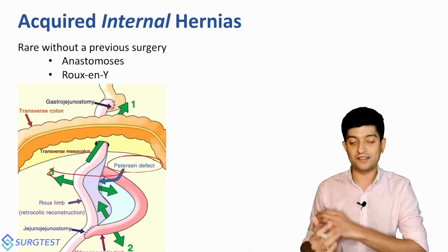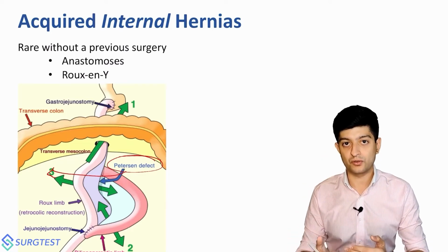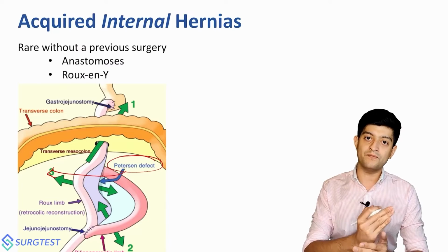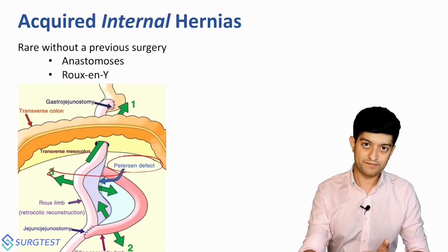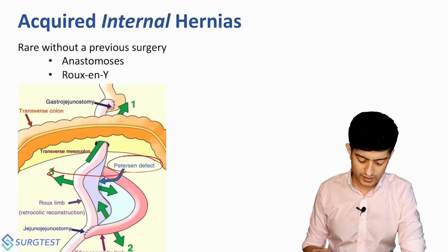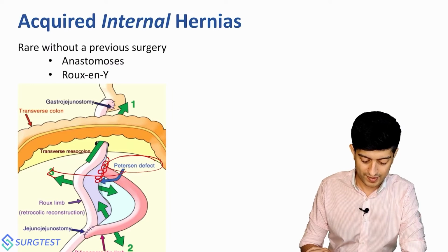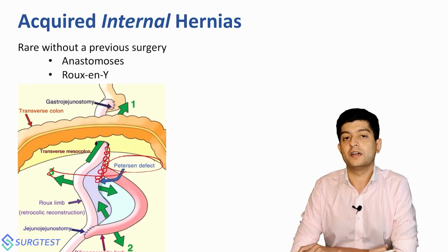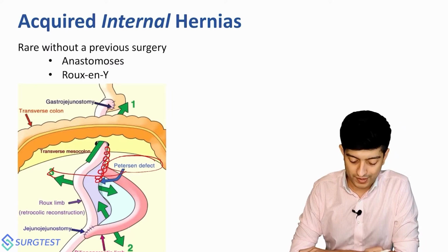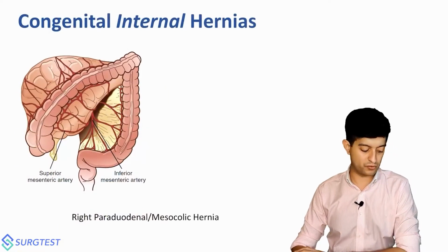the Roux limb. It's essentially occurring in the greater sac below the transverse mesocolon, between the Roux limb and the retroperitoneum. So Peterson's defects are a little difficult, but remember, it's easy to prevent. Essentially, this entire area is closed off onto the transverse mesocolon, and you'll end up taking care of that. So prevention, again, is much better than actually curing these issues.